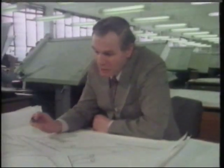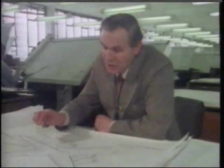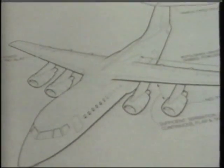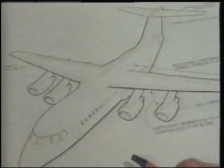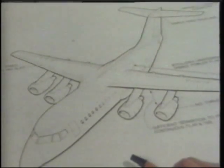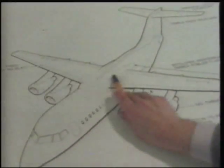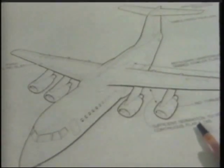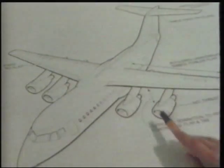Having got to the configuration of the broad outline of the aeroplane, you've then got to decide where you put the wing, whether it's going to be a high wing or a low wing, the tailplane, whether it's going to be a high tailplane or a low tailplane. And this really comes about by looking at the overall performance and the cost levels of the aeroplane. Now, we've chosen a high wing on this particular aeroplane because it has a number of advantages. It means that we can get all the lift off the wing because it's clean along the top surface.